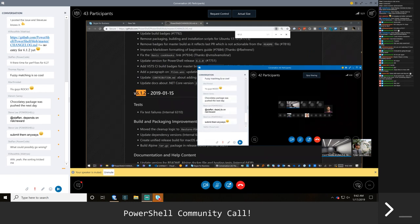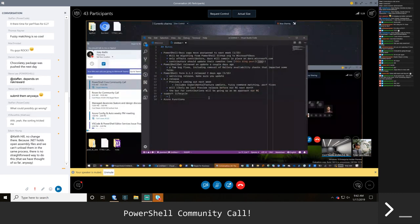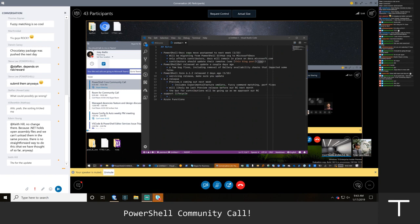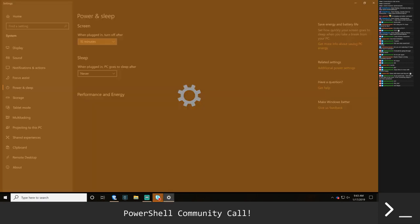Cool. All right. I'm going to move on then. So yeah, we talked about support lifecycle. There's likely going to be some concept of an LTS at some point. We don't think that that's going to be with any currently released version today, just given the current usage numbers. But then we'll also reevaluate how these things might align more closely with .NET, or how these things are going to be affected by the move to .NET Core 3.0, which will likely be coming in the next release of PowerShell.